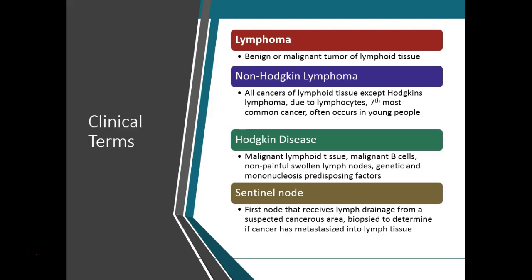Hodgkin's disease primarily affects individuals between the ages of 18 and 35, or those over 60, and it is more common in males. However, if diagnosed early, it has a 90 to 95% cure rate. Non-Hodgkin lymphoma is much more common than Hodgkin's disease, and it occurs in all age groups, with the incidence increasing with age to a maximum between about the ages of 45 and 70. So it's very uncommon for anyone to develop this over the age of 70.